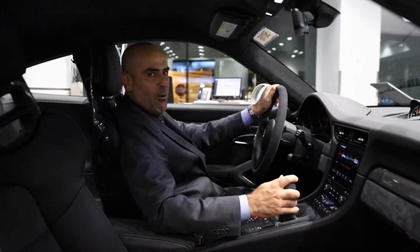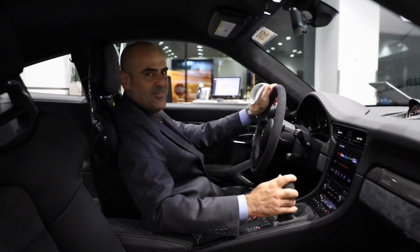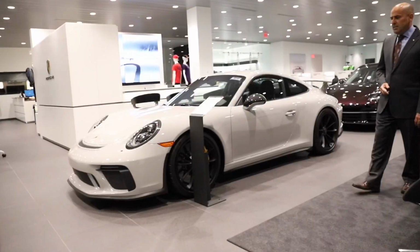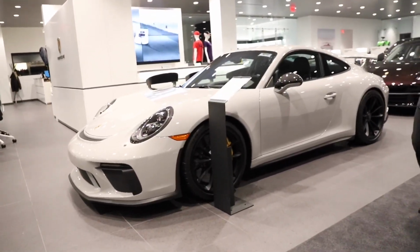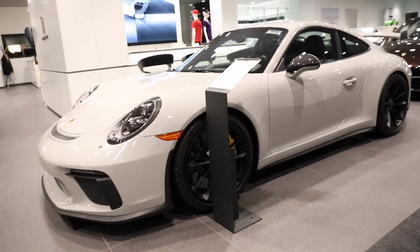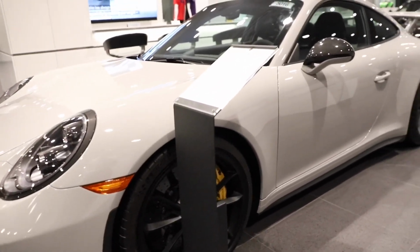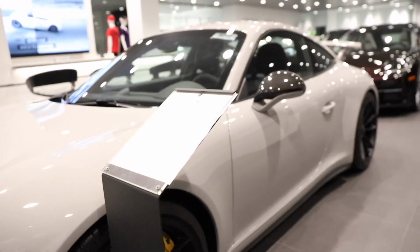It just wants to take off. It's a dream car for many and a reality for few. And its simplicity makes you want it even more.